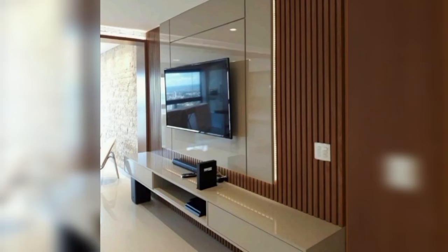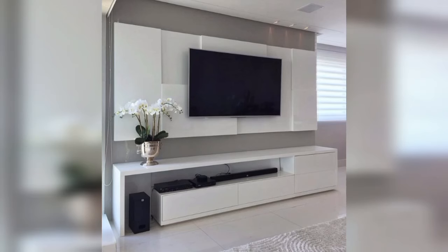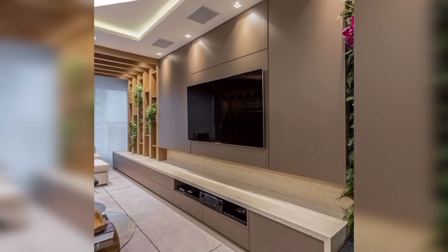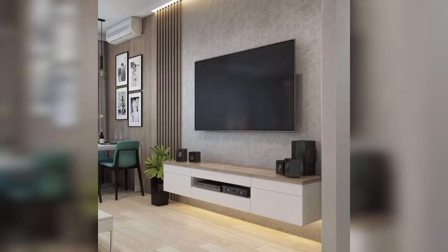TV stand. A classic and versatile choice, TV stands are freestanding units that often feature open shelves, drawers, or cabinets for storage. They come in various materials, such as wood, metal, or glass, and can be designed in different styles, including modern, rustic, or industrial. Corner TV unit. Ideal for maximizing space in small rooms or utilizing corner areas, these units are specifically designed to fit snugly into corners. They usually have a triangular shape and offer storage options.